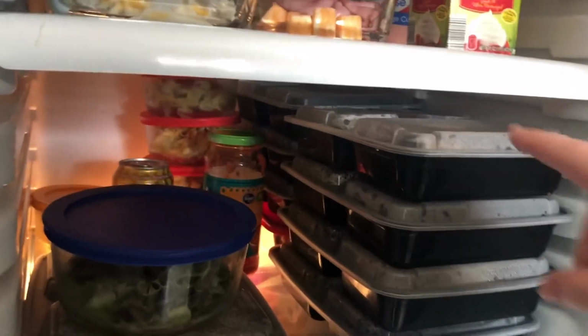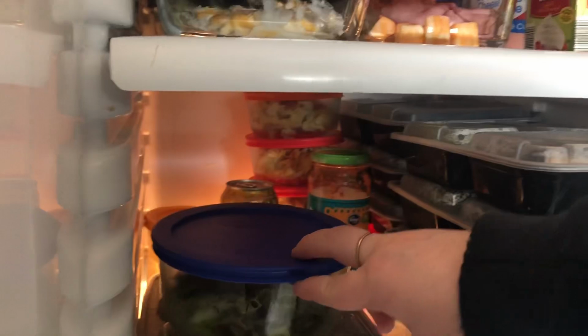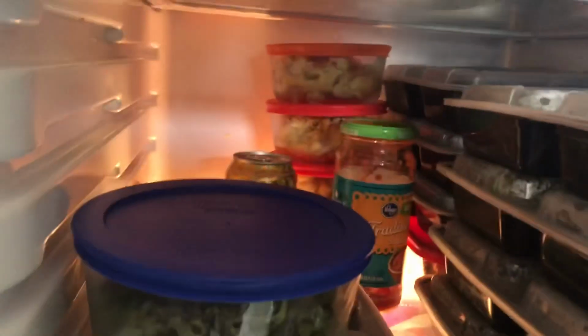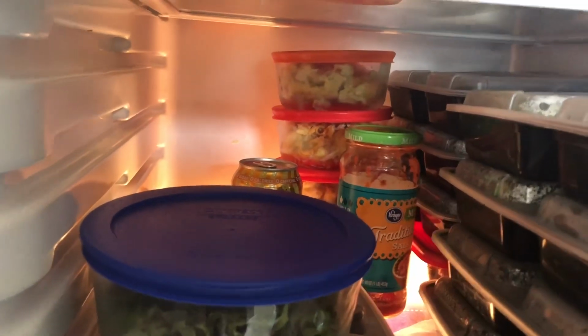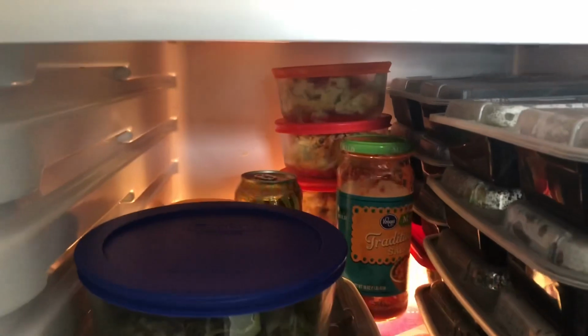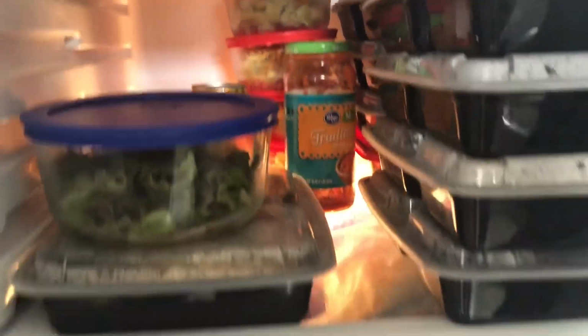So there, I don't know if you can see it, there's all the meal prep containers here and there. There's a salad right here to go with one of his meals, and then back there even further are all of his breakfasts. There's salsa there, and then one of his clear American drinks, I'm assuming he's cooling it down so he can drink it later.